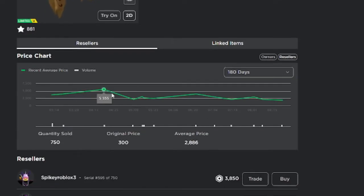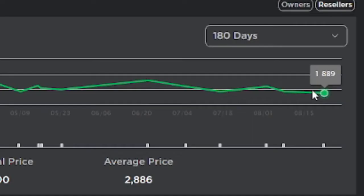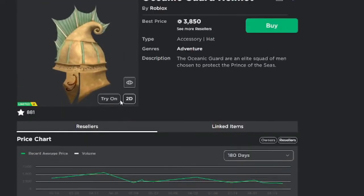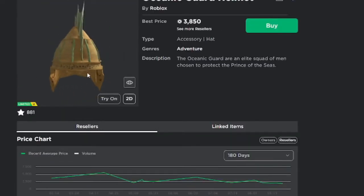But as you can see, this item is selling kind of cheap in today's economy for a 750 copy limited. And yeah, it is a limited unique. But what do you guys think about this item?